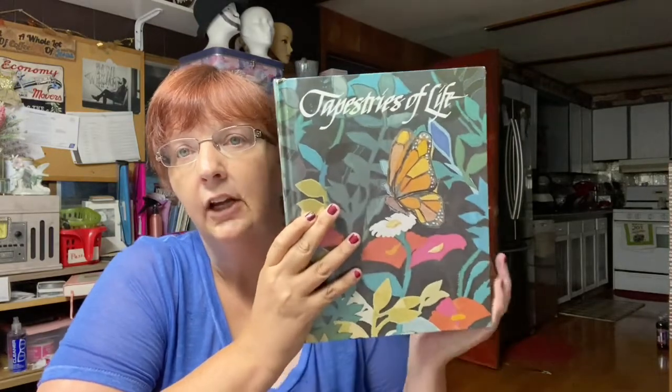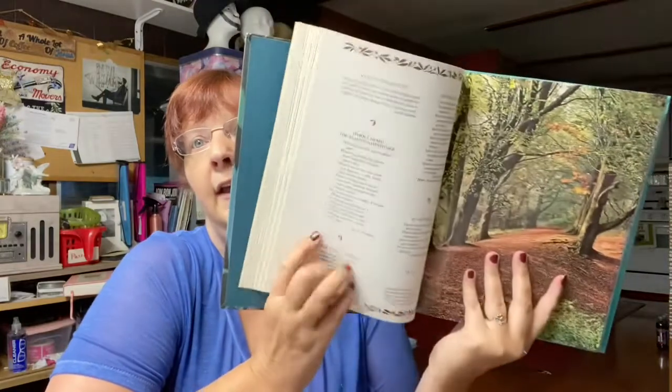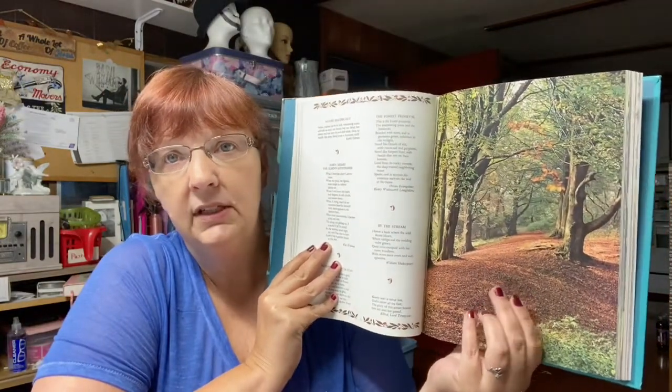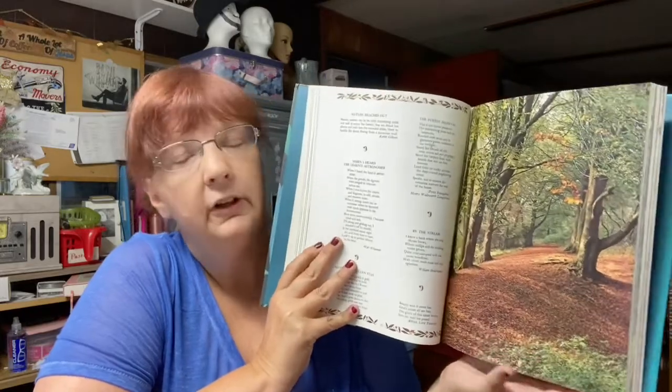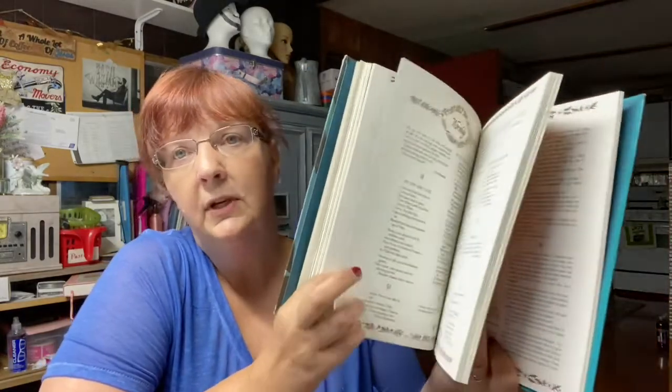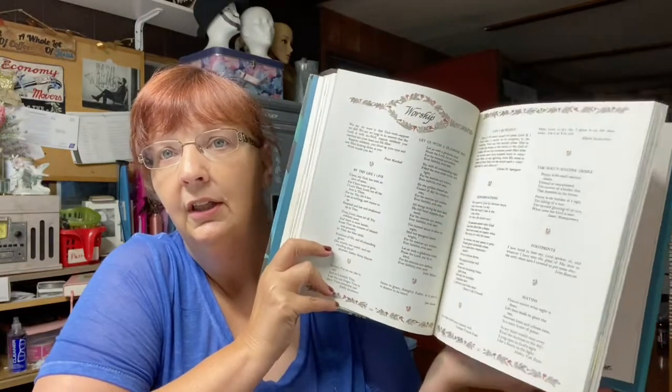This is Tapestries of Life. I loved the cover, and I thought it was pretty. It's kind of like a coffee table book, and it has poetry, haikus, short stories, and proverbs in it. So, very pretty book. It's like brand new, and it is from 1974. So, there's that one.